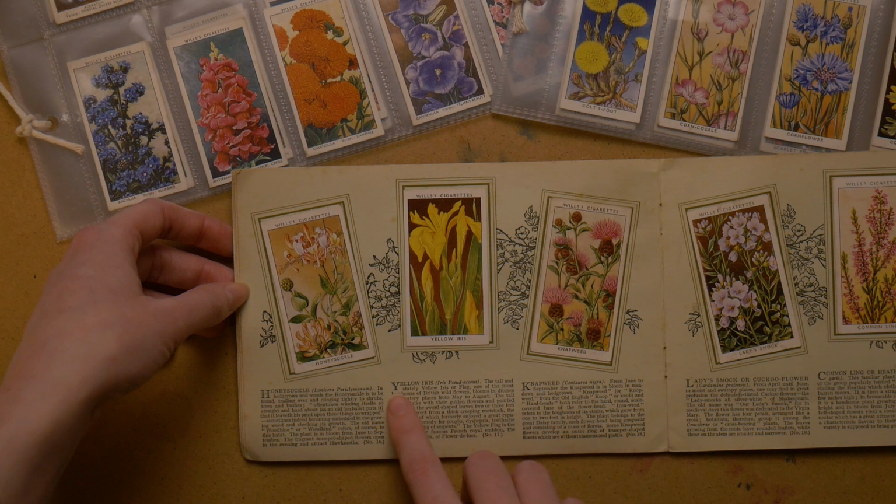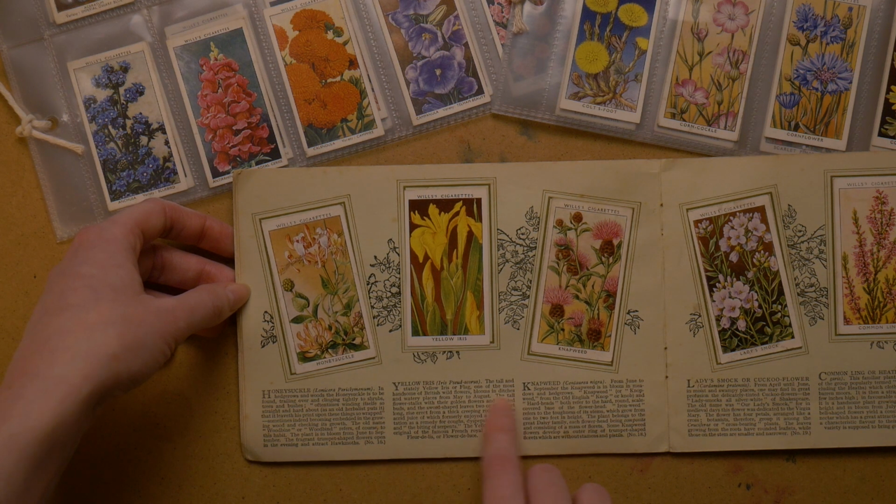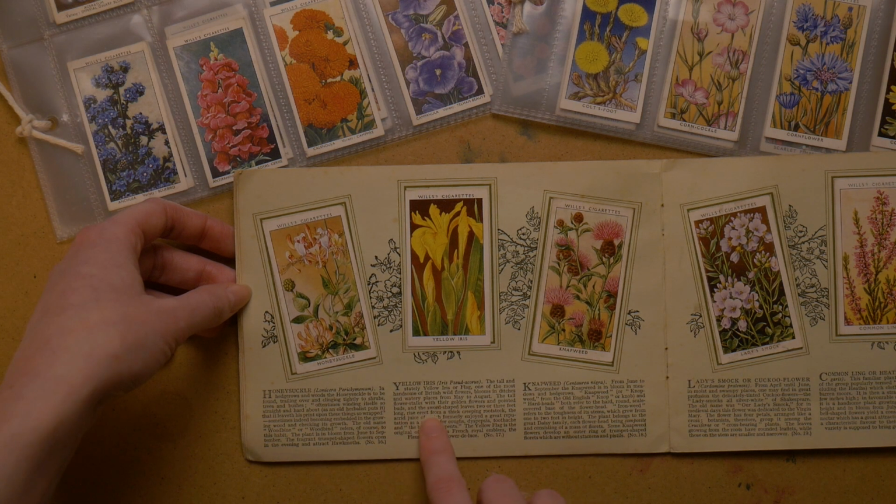But the tall and stately yellow iris, or flag, one of the most handsome of British wildflowers, blooms in ditches and watery places from May to August. The tall flower stalks, with their golden flowers and pointed buds, and the sword-shaped leaves 2 or 3 feet long, rise erect from a thick creeping rootstock, the acrid juice of which formerly enjoyed a great reputation as a remedy for coughs.